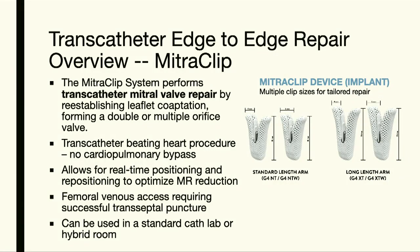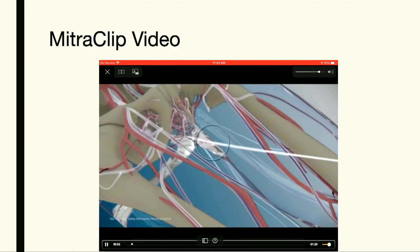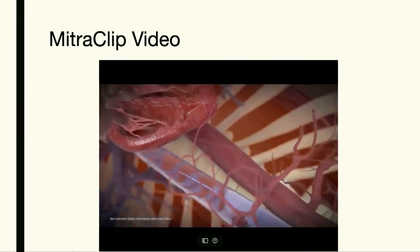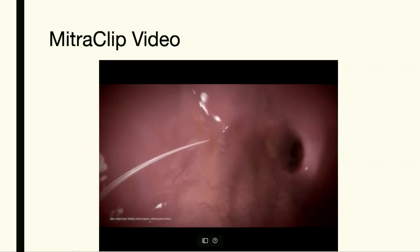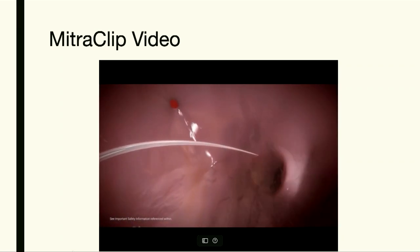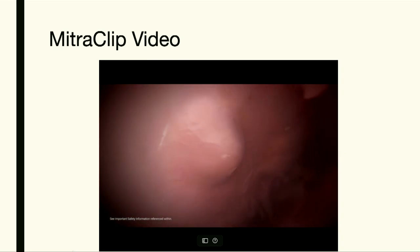In a similar way as TAVR is done from the groin, this procedure is done from the artery or the vein that's located in the groin as well. A small video of how this procedure is done. In a similar way, we're actually going through the vein of the body and tracking the catheters up to the heart. We go from the right side of the heart and basically poke a hole from the right side to the left side to get access to the mitral valve.